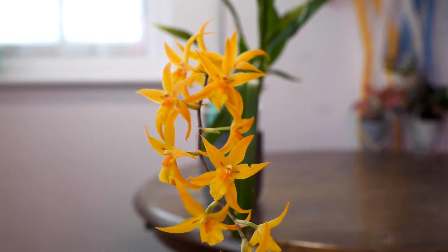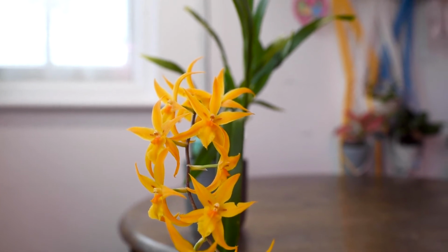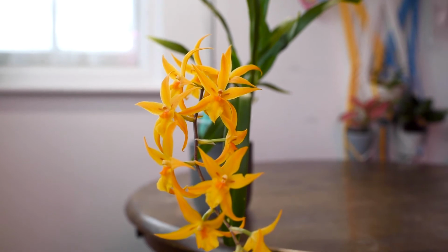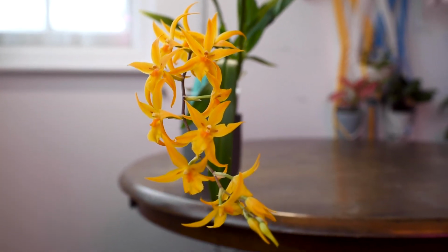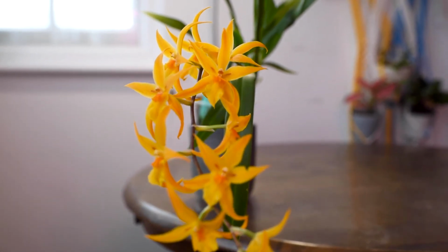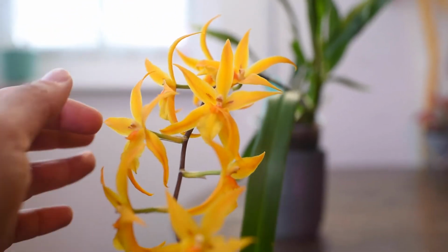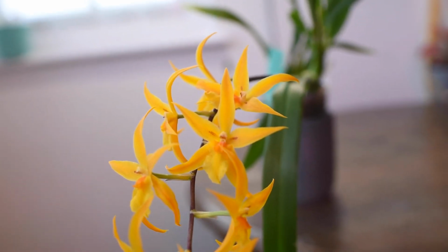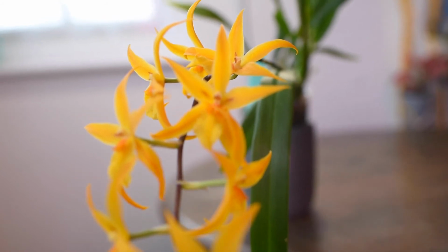So I'm showing you now my gold beauty. This plant was warming up my living room for a while. It bloomed for 2 months, I think, or almost 2 months. It's a No ID. It has star-shaped flowers. And I think it's a gold yellow. It's like really, really yellowish, if there is such a thing. It had so many blooms, so many flowers. Beautiful plant. I loved it so much.